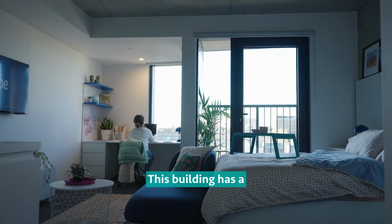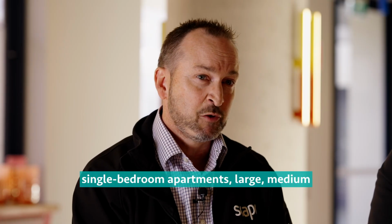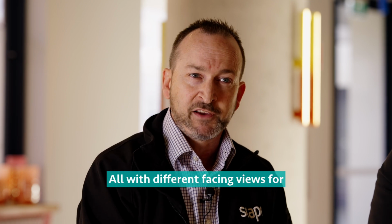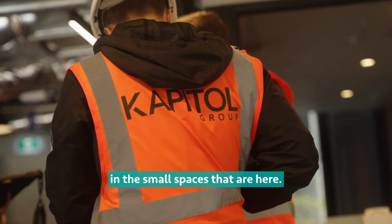This building has a mixture of different room types. We've got studios with balconies, 2-bedroom apartments, single-bedroom apartments, large, medium and small types of apartments, all with different facing views for different price points. We use our in-house design team to come up with the best solution for the residents in the small spaces that are here.